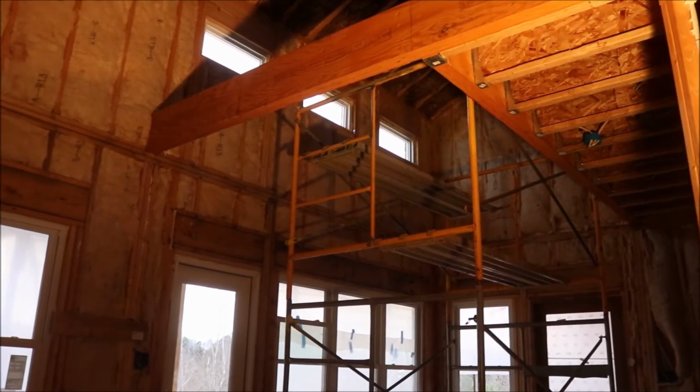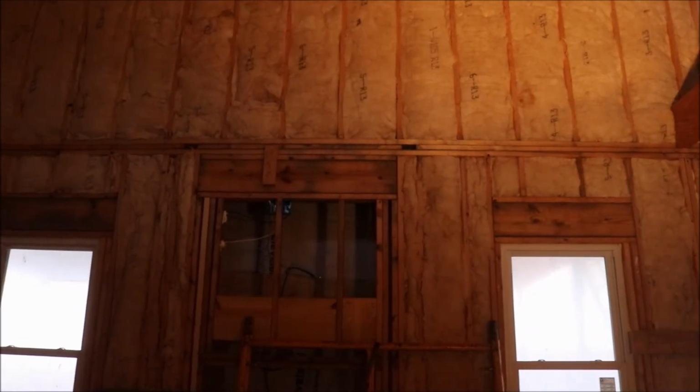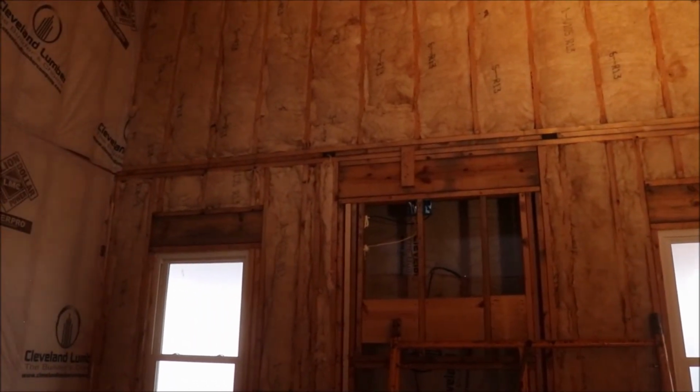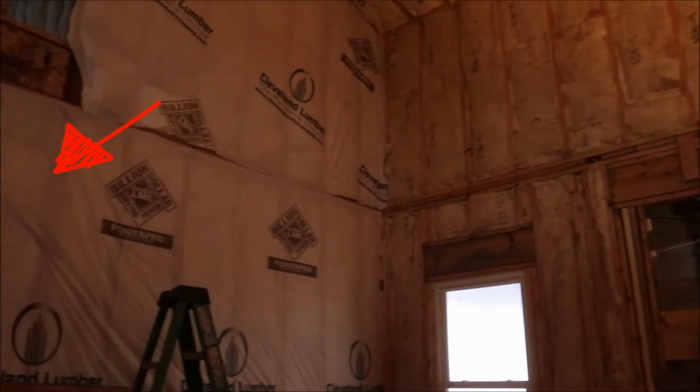As you can see, the entire house is pretty much insulated. Have all the areas insulated, including this wall right here, which is the bedroom wall.